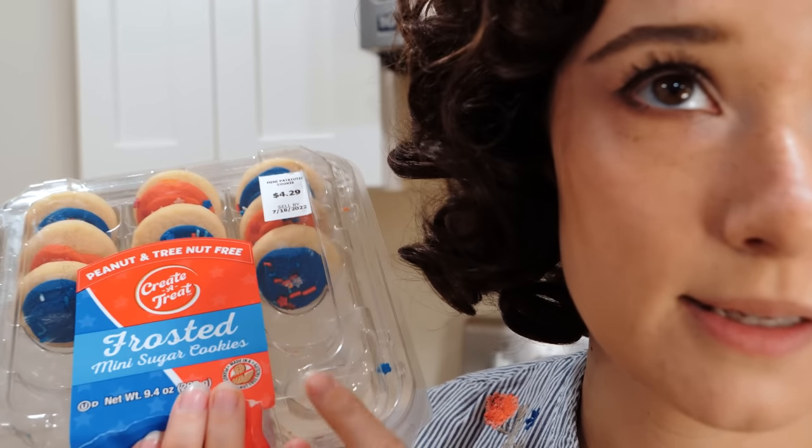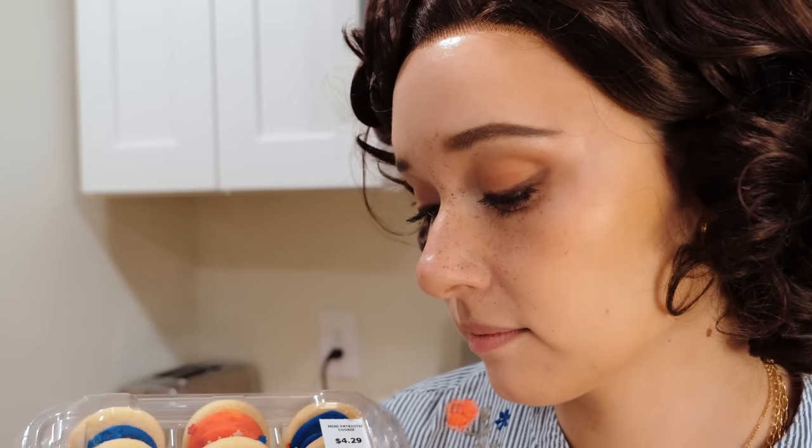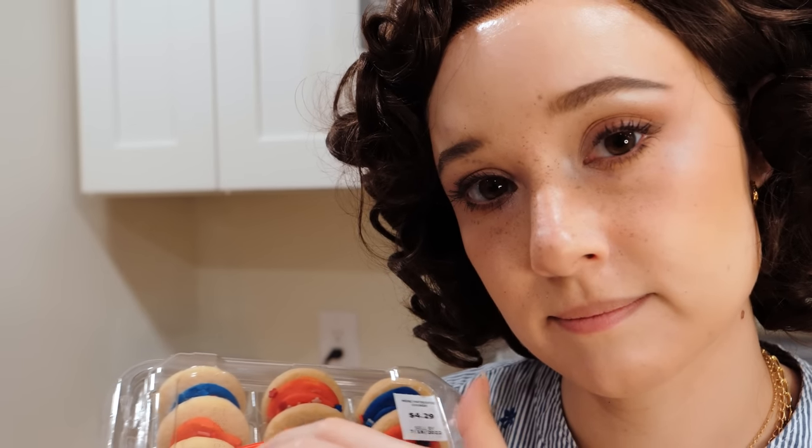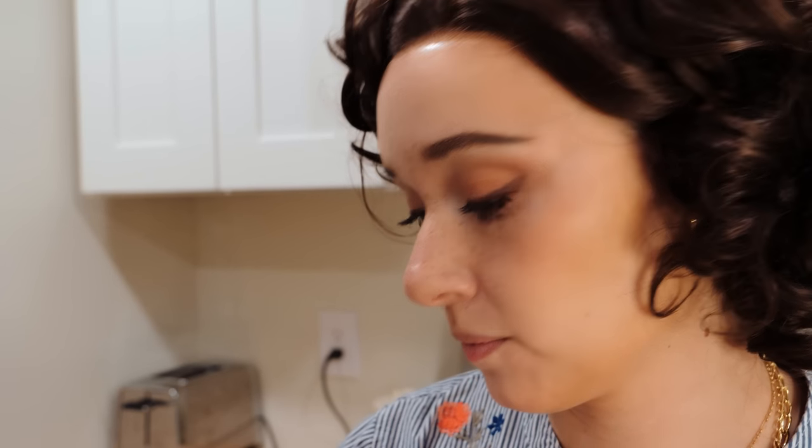Now you see, I told your father about these. Look how many cookies are gone already. I've had one frosted mini cookie. And look how many are gone already. That man, I told him to stay away from the sugars. So. You want one? Yeah? Okay. You can have several if you want.